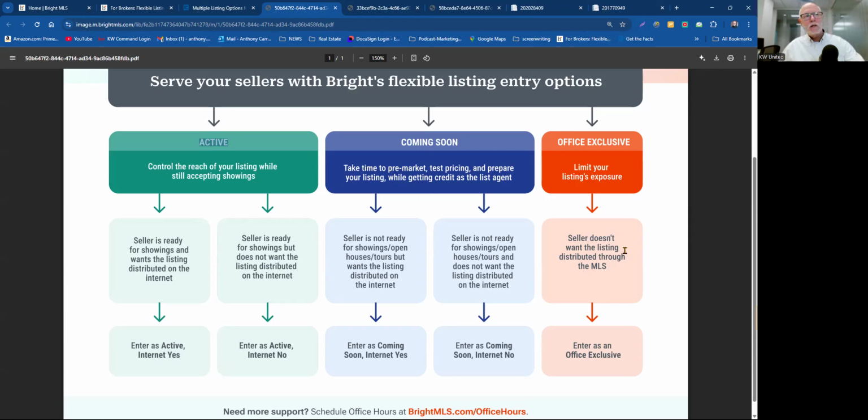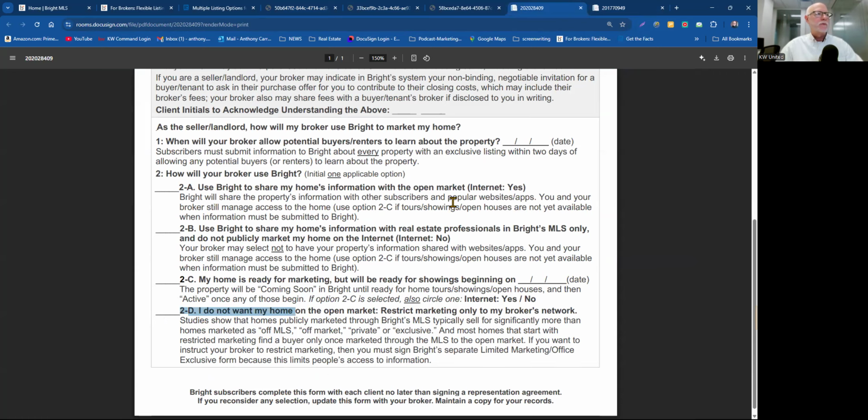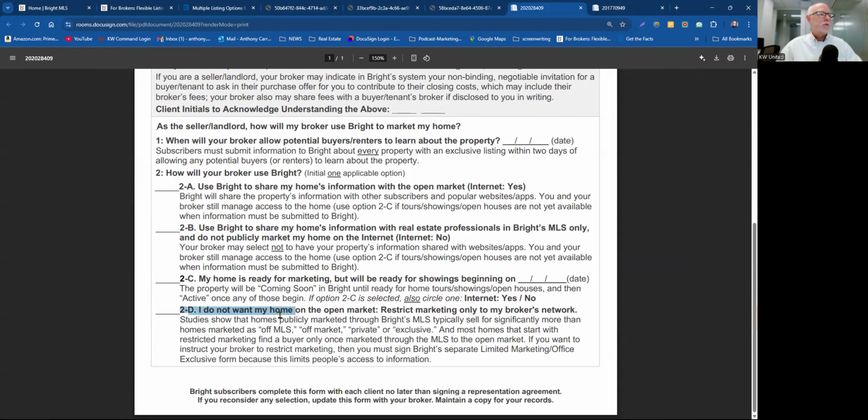So then you've gone through the 2 weeks. You can't get it to happen anymore. You do a listing brokerage amendment to change this to coming soon. And yes, you would then need to go back to this form, the MLS disclosure form, cross out 2D and go to whatever, 2C or 2A, whichever one you're going to.